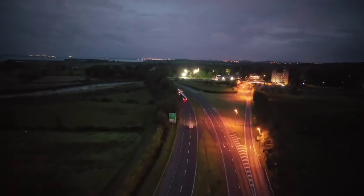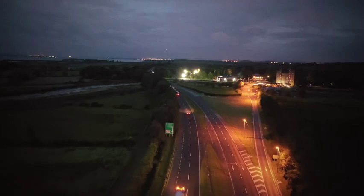Here you can see the convoy passing the iconic Bunratty Castle on its way to Clan Creen Wind Farm.